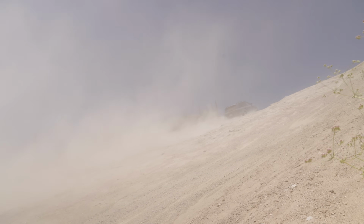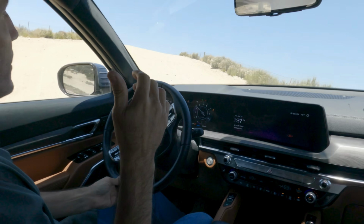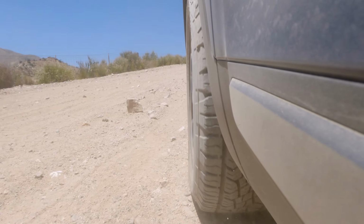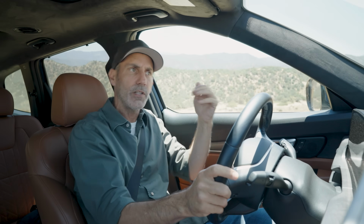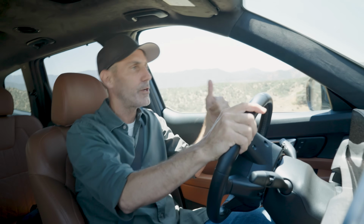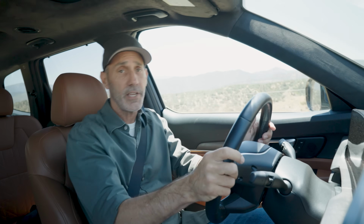All right, well, there you go. That was a little bit more dramatic than I anticipated, but it made it up it. And because of the wheelbase, the length of this thing, and having a little bit taller tire, I kind of figured this would make it up that. So, thumbs up, Kia Telluride, good job. That was a gnarly hill.